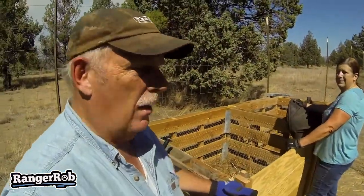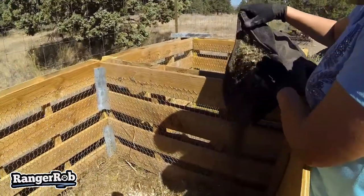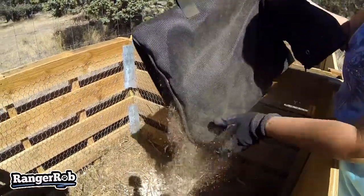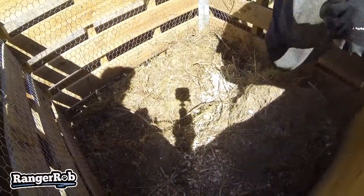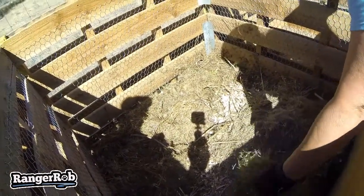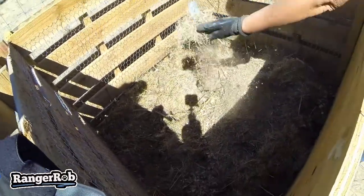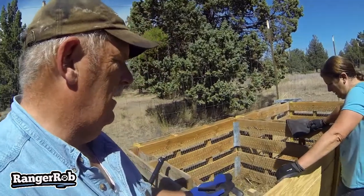Okay, we're back at the compost bin, and now she's going to empty out the mulch. We'll see what that looks like. So it's definitely been pulverized. It looks like the same thing I just put in, only smaller. So there you go, the two samples, the branches and the mulch.